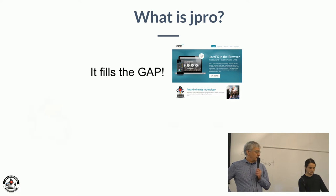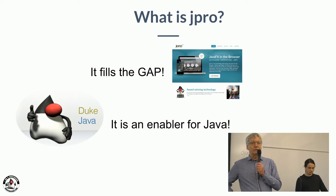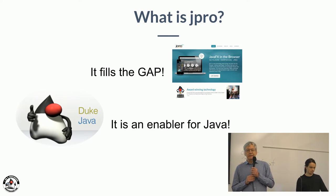So we think we are an enabler for the Java development in total. Of course, many, many companies today want to do development with HTML and JavaScript, and we think we are a good alternative to that. When you use jpro, you can actually have one team for the back end and for the front end. Everything can be done in Java.